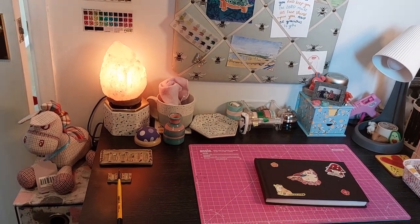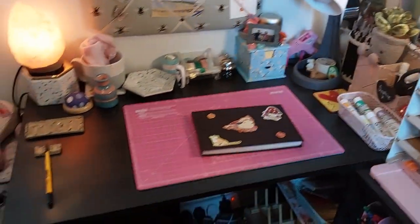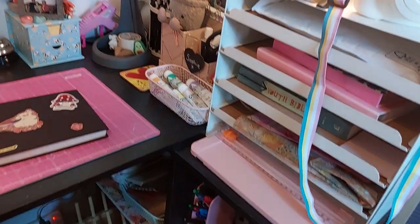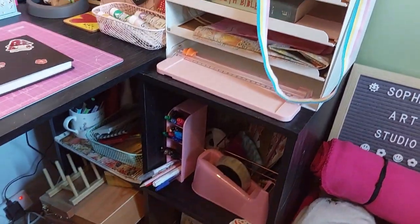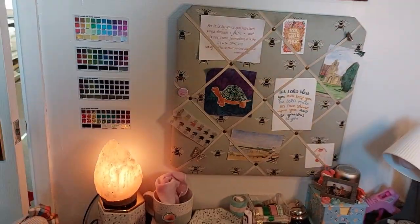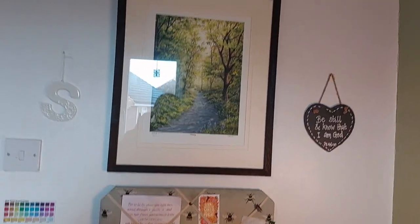So this is my desk area. This is the desk that came from Argos. As you can see, it's kind of L-shaped with those cube storage there. It's quite full down there in the cube storage. So I won't spend too much time down there because I managed to cram everything in, but I am pleased with how it looks. So we've got here, there's me, hello.